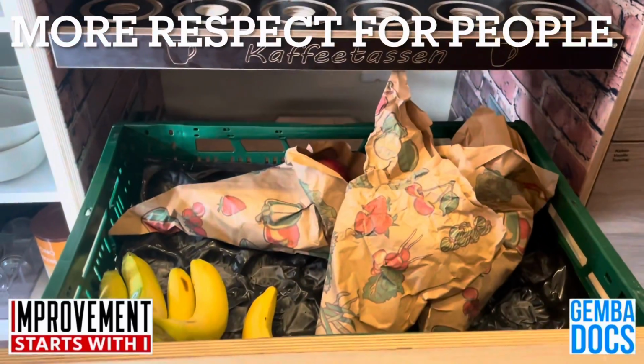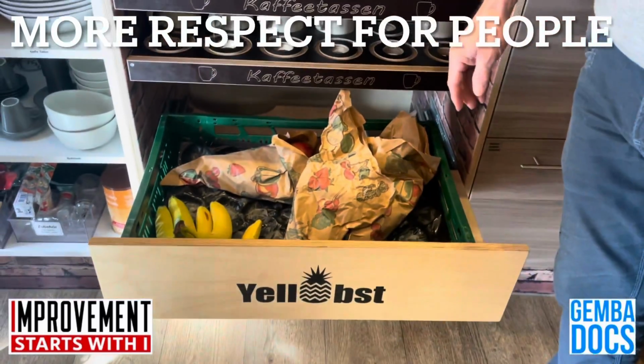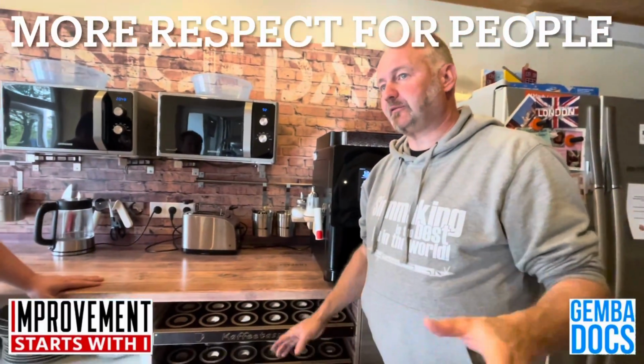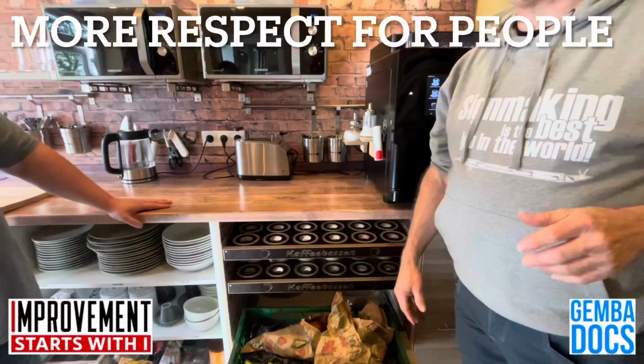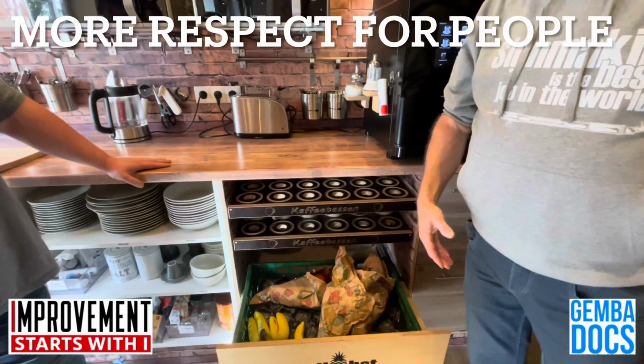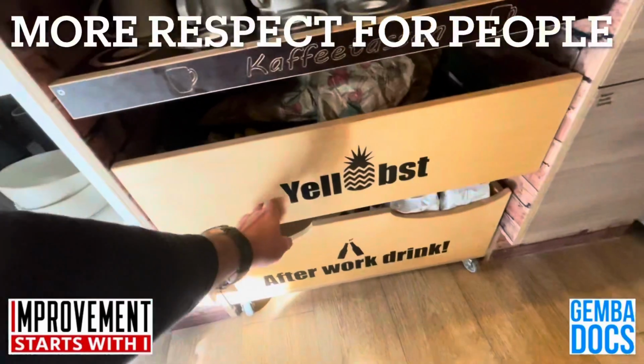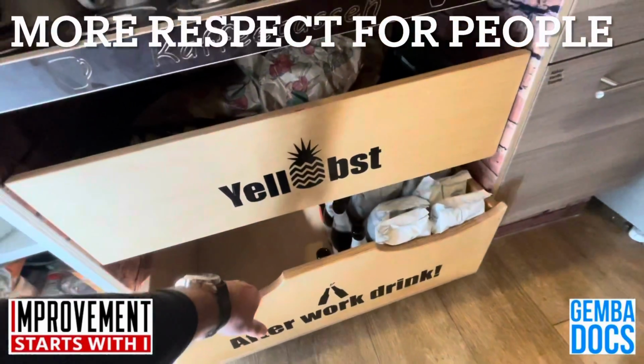Yellow fruit? Yeah. So the fruit guy comes in on Monday. We pay for fruit for everyone for a whole week. And on Friday, we ask everyone, please take as much as you want, even for home, so it's not rotten. And then this is the after work drink.